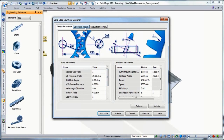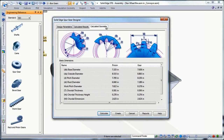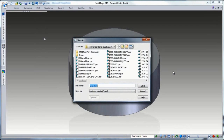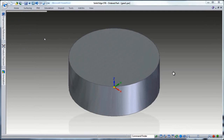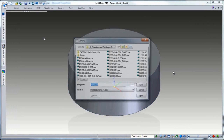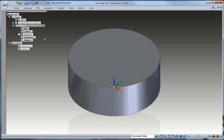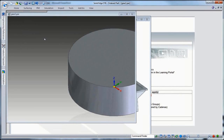Engineering reference will analyze the calculated results and provide feedback as to whether the components are strong enough. If everything checks out, a simple click on the Create button and the components get created and placed into the assembly. You only need to provide component names. Don't forget there's a standard parts library with machinery library extension, perfect for hardware or fasteners like nuts, bolts, and washers.